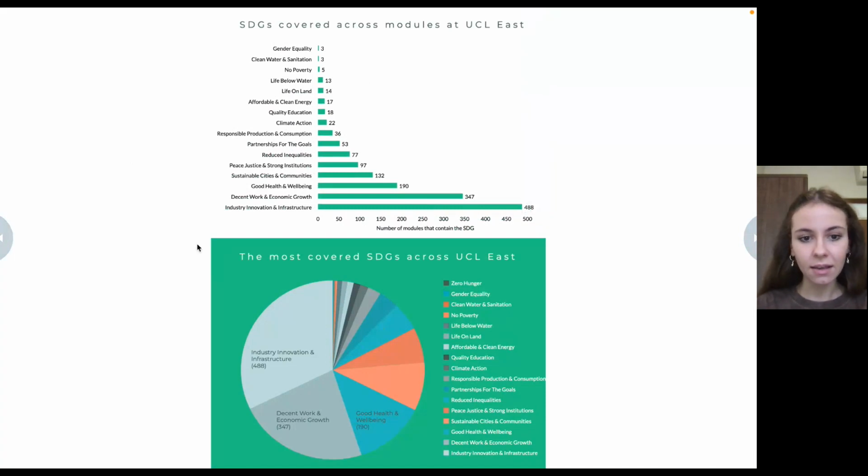And now at the bottom, it's the same data, but just visualized with a pie chart, just to highlight once again the top 3 most present SDGs in UCL East, which are industry, innovation, and infrastructure, decent work and economic growth, and good health and well-being.